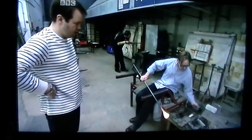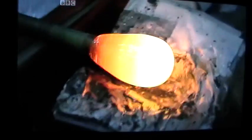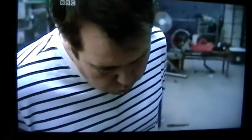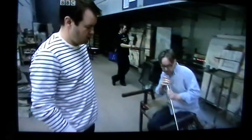We have some wet newspaper here. That's technical, wet newspaper. And I can just run that in my hand. And we're just putting some air in the end. You'll see the air come through. And now I can blow it.